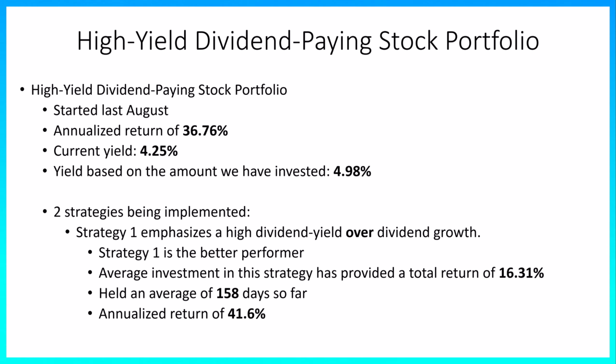Now, two strategies are being implemented in this portfolio, as you'll see on the next few slides. Strategy 1 emphasizes a high dividend yield over dividend growth, and so far has been the better performer. The average investment in this strategy has provided a total return of 16.31% and has been held for an average of 158 days so far, which is an annualized return of 41.6% using Excel's rate function. Now, it's not likely that the portfolio can keep up an annualized return that high since stocks historically average about 9 to 10% each year.